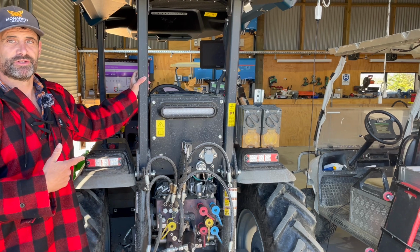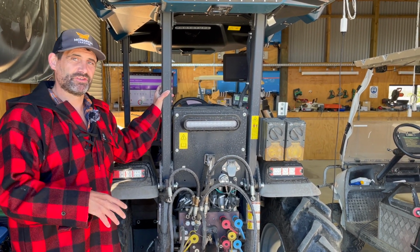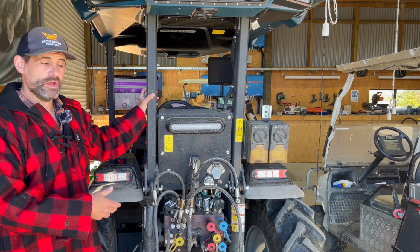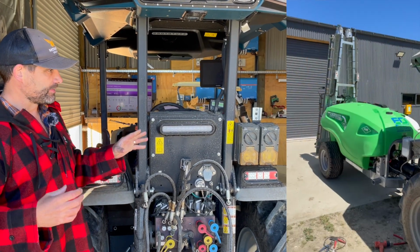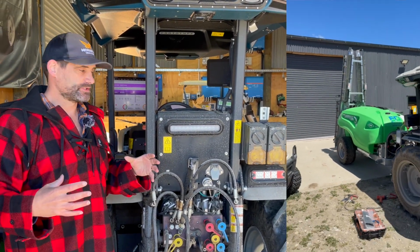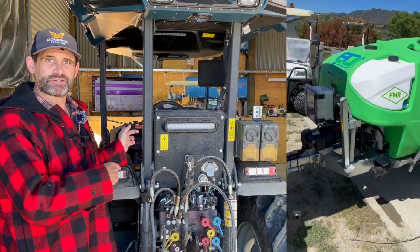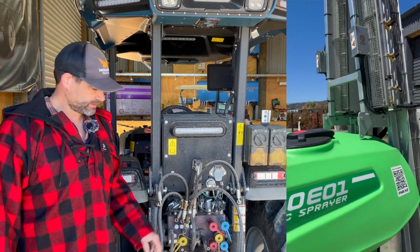And we actually use those plugs to run electric implements, which are far more energy efficient than PTO or hydraulic implements. And so what I'll do is I'll take you over and show you the sprayer next that we've built ourselves, but we now have a sprayer that allows us to spray our entire orchard on a single battery charge. It uses about 15% of the energy of a traditional sprayer on the market that would run off the PTO.